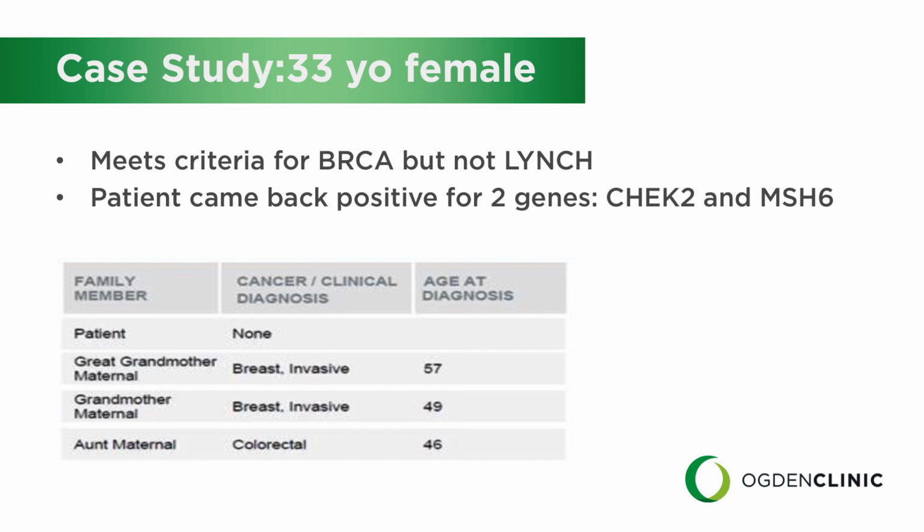So she was tested under BRCA, and she actually came back with a CHEK2 positive mutation, which increases your risk of breast and colorectal cancer, and an MSH6, which is one of the Lynch syndrome cancers. So she had Lynch syndrome and CHEK2, which is kind of unlucky. I've seen one patient with BRCA and Lynch. I don't think it gets unluckier than that.